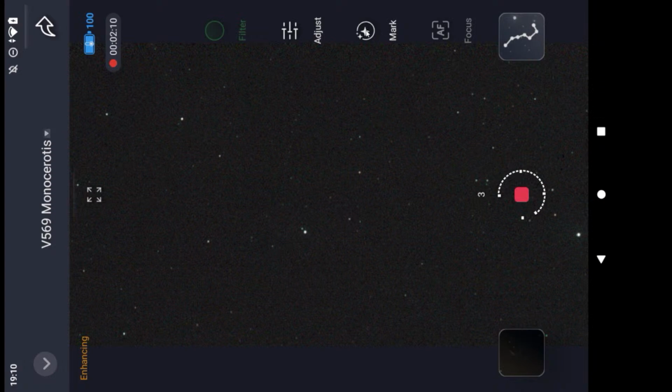I moved 2177 off to the side deliberately because there is a lot of nebulosity around it that I'd like to get as well.